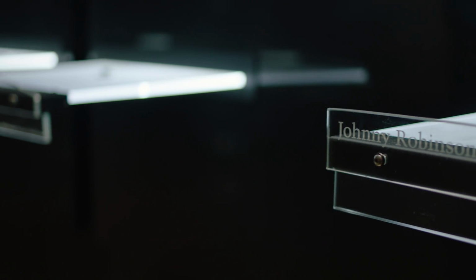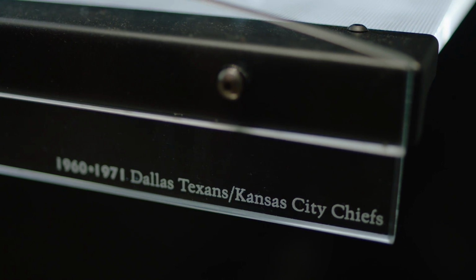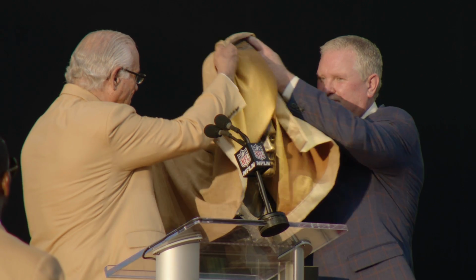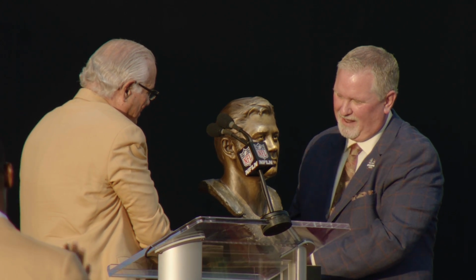Those of us who learn to love football. As the sun begins to set over Tom Benson Hall of Fame Stadium, Johnny Robinson is officially enshrined into the Pro Football Hall of Fame, finally receiving the elusive bronze bust that will forever represent his play on the football field and continue to serve as a reminder of his achievements off of it.